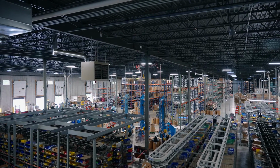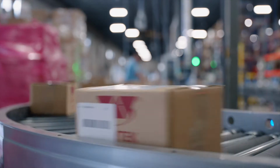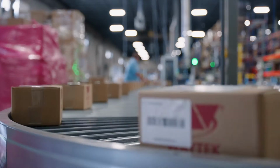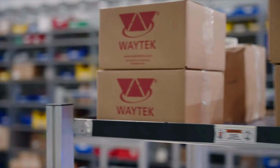We looked at a lot of different solutions. I was looking at some automation, automatic sorters. We also looked at expanding our conveyor system. And after looking at all the systems that were out there, they were going to take up too much floor space. And the cost of floor space nowadays is getting very expensive.